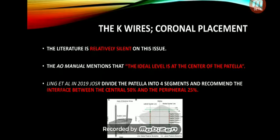Now the second thing is the coronal placement. The literature is surprisingly silent on this issue. The AO manual mentions that the ideal level is at the center of the patella, but where exactly? It was again Link who showed that if we divide the patella into 4 segments in the coronal plane, the interface between the central 50% and the peripheral 25% is the best place to put the wires. But of course, generally, the rule of thumb states that you divide it into 3 equal segments, not 4.